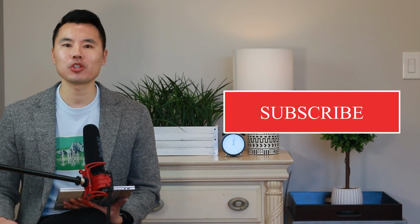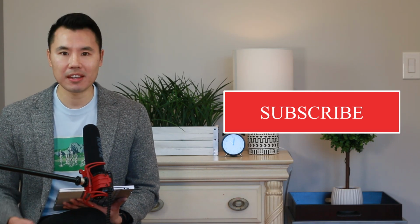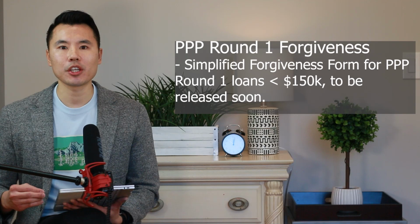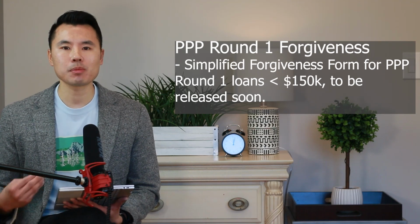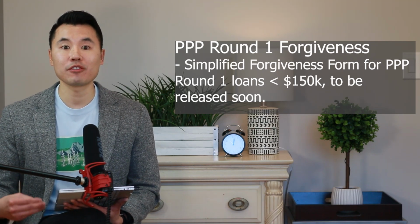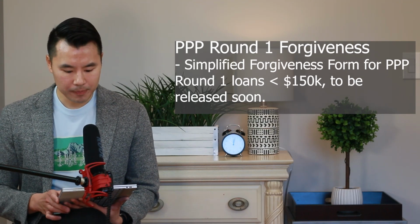There's a ton of updates coming over the next few weeks, not only in regards to PPP Round 2 applications, but also PPP Round 1 forgiveness as well. In terms of the PPP Round 1 forgiveness, we're waiting for that shortened form for loans under $150,000, that one-pager. The SBA and the Treasury said that that form should be coming out over the next few days. So I'll definitely make a video for that once it comes out.